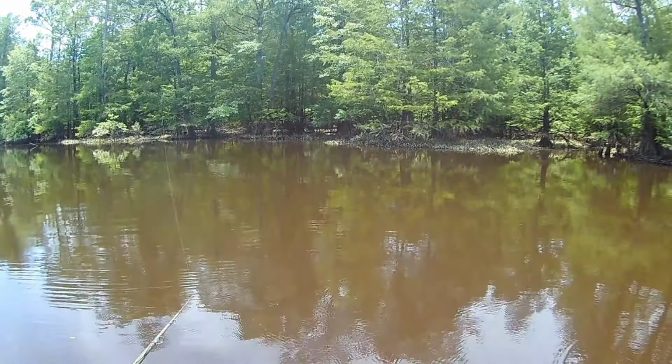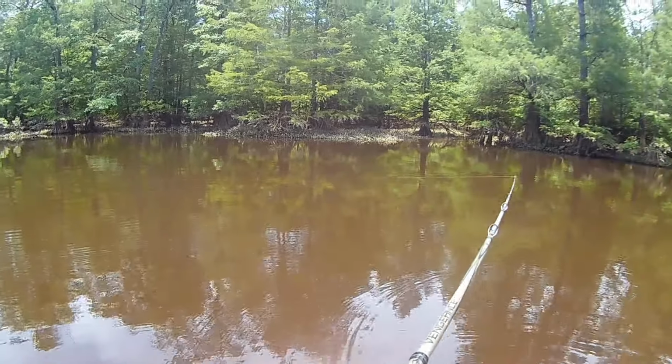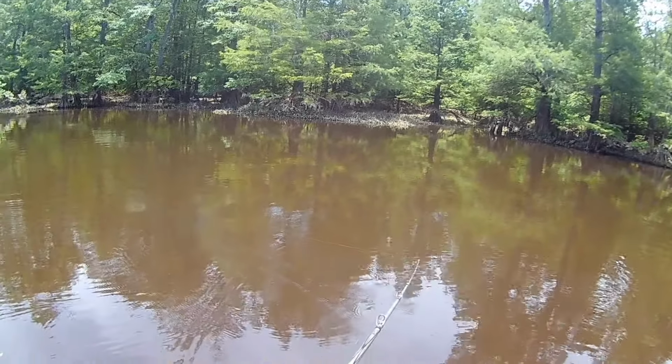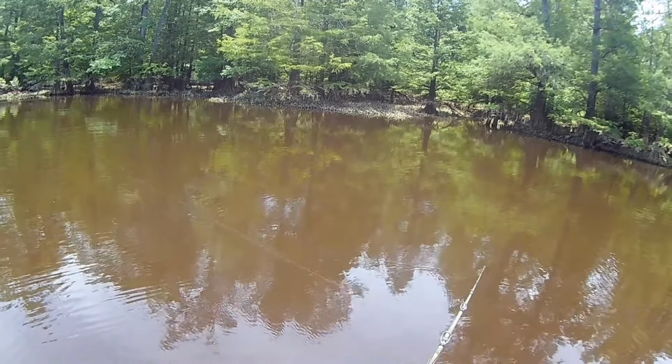And what I'm thinking is this water's not very oxygenated. Yeah, so they're having to come up to the surface to get air. Because of how calm it is and how little current there is, I don't think it's well oxygenated.